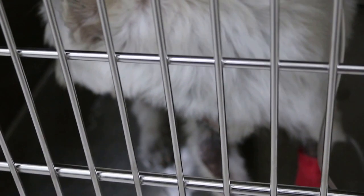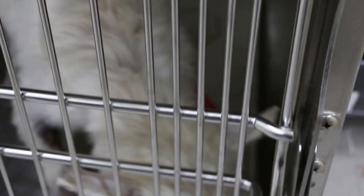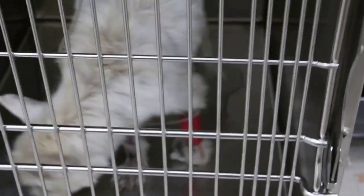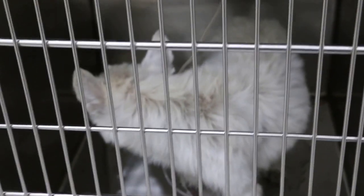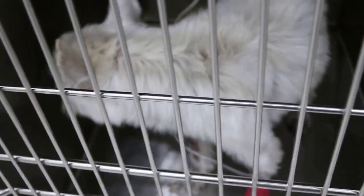So now we are going to take out the drip, and the dog can go home. As you can see, he's able to walk. So this is a success story of the use of Hartmann's to dilute the poisons in the blood. And the treatment was quite soon. The owner discovered within about 2 hours.